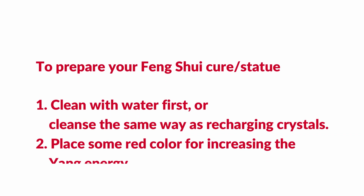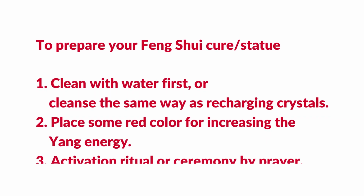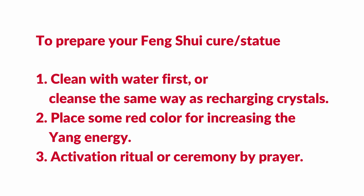Even just a red paper cutout, tape it to the bottom of the statue. And if you are not going to use it for a while, you can wrap it in red cloth or paper, so the statue doesn't get too much energy in and attract energy. Sometimes the statue in the form of an animal or a person can attract spirits, and we don't want that. So after you cleanse it, make sure you put some red paper or even red thread or ribbon tied on top.